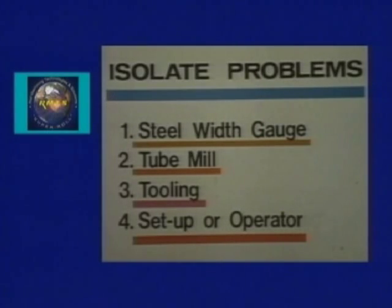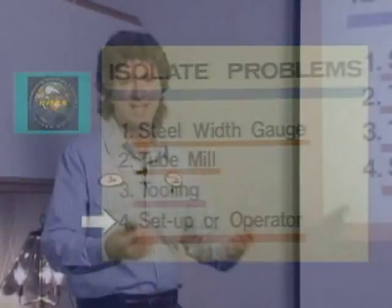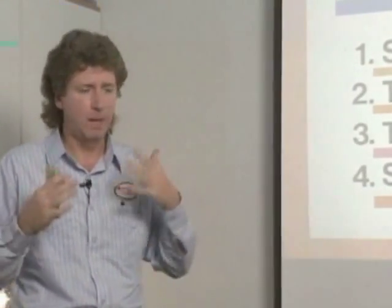So if we isolate the problem, let's make an example. We have a weld problem. Is the weld problem a steel problem, a width problem, or a gauge problem? From an operator standpoint, he doesn't know. Do we have a tube mill problem? If he hasn't checked his tube mill, he doesn't know. Does he have a tooling problem? If he didn't check his tooling, he doesn't know. Does he have a setup or an operator problem? Of course, that's him, and he's never got a problem with him. And that's understandable because I was an operator before. I never had a problem with me either.